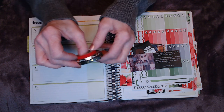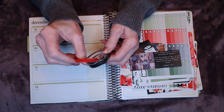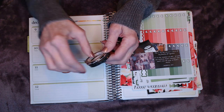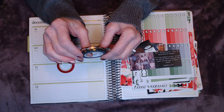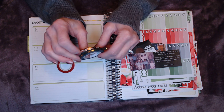Just in case I need some extra washi, I've got this glittery red one that's probably not showing up, but it's sparkly. This is just from Amazon. I got a whole bunch of washi from them. And these are two new ones that I got from Simply Gilded. So I've got a dark hunter green one with some gold bows, and then some gold with some hearts and just some vines.